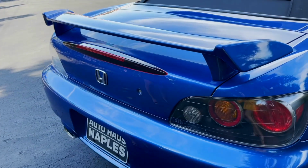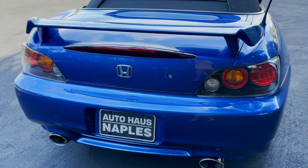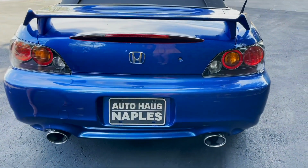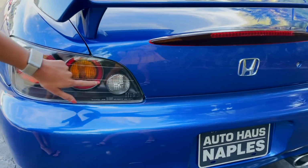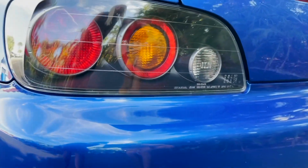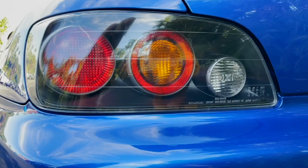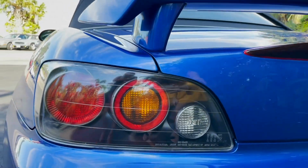Here on the back, you have a very clean, simple look again. I like the taillights though, you have these lines. You don't really see that much, but it kind of adds some dimension. I love the three lights there. The interior, I don't know, just such a cool look.